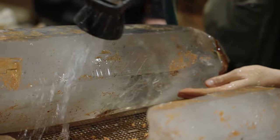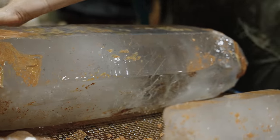Babe, let's take this shot real quick. Can we roll it over? No. This is the glory shot. Take a shot of the bourbon. Yeah.